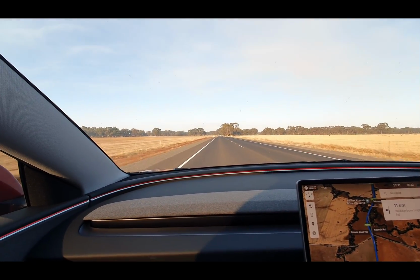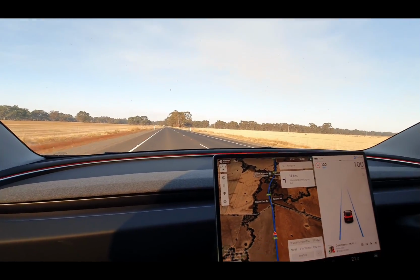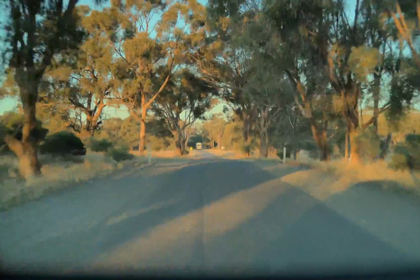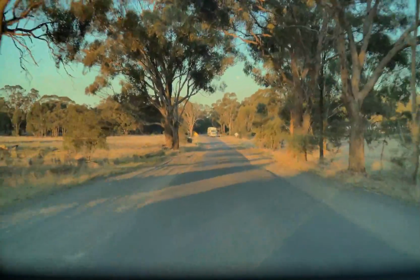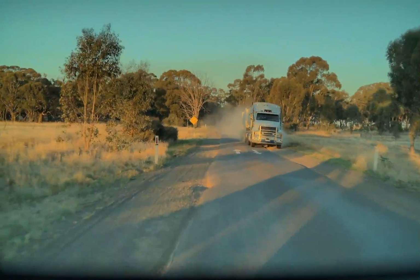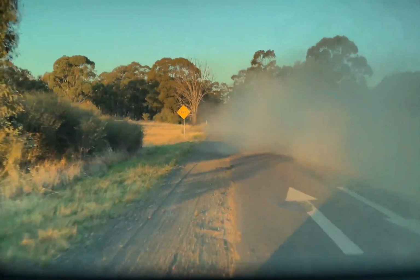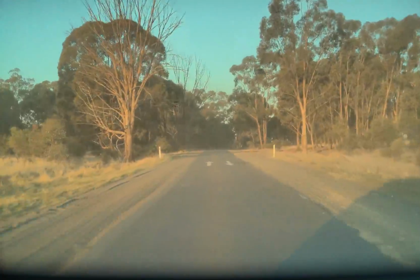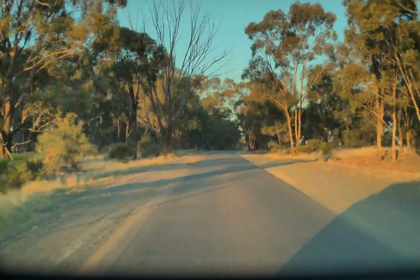I did manage to capture some dash cam video. We weren't going to video and we were concentrating that hard, but I've got some dash cam video here of a truck passing to give you an idea what it's like. Similar road conditions from Warrnambool to the Barossa as well. As you can see, he wasn't slowing down for anything, so yeah, it's not a great road to be driving on with a new car.